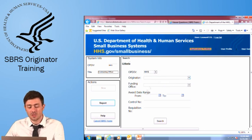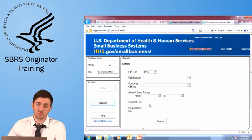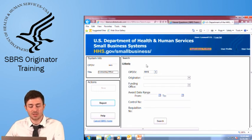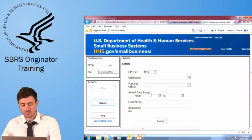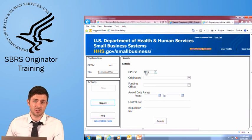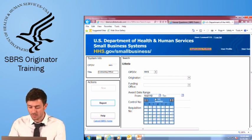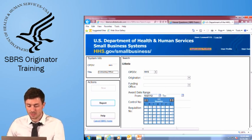Additionally, you can search by funding office, and if you know the control number associated with the review form or the requisition number associated with the review form, you can enter those to navigate directly to a particular review form. The last thing you're going to do on this page is identify the date range. Now, the date range and operating division fields are mandatory to conduct a search. Every other field on this page is optional. Specifying a date range here, I'm going to make sure that I have a nice long range so that data will actually populate.